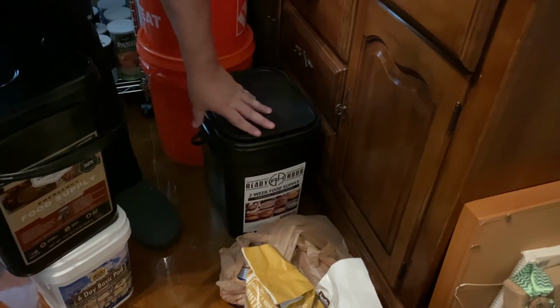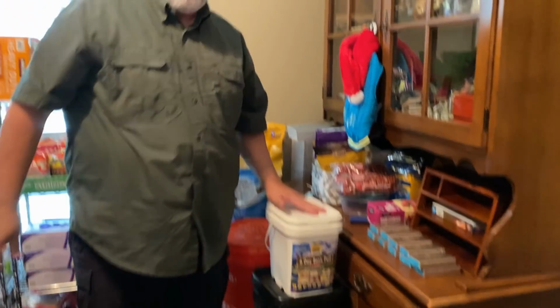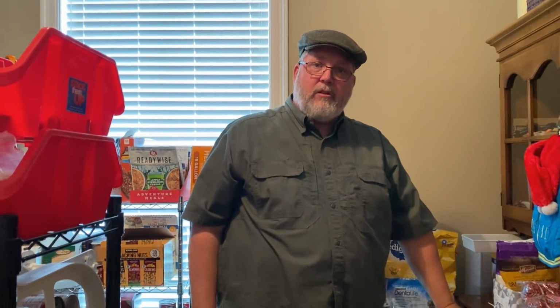Now, just a word on these. They will tell you a certain number of days based on a certain number of calories. I would suggest that you take a look at how they're counting their calories. A lot of times they'll have a lot of powdered drinks in there that, yes, those powdered drinks add calories, but they really don't do a whole lot for nutrition. They don't do a whole lot for hunger. When I count my calories in this pantry and in my long-term stores, I don't count powdered drinks. I've got plenty of powdered drinks. I don't count them. I count real food.